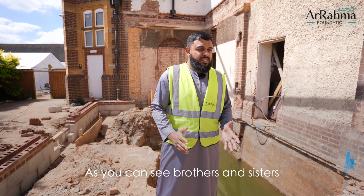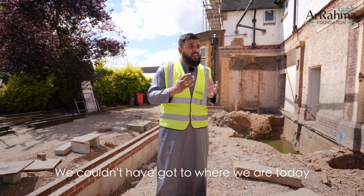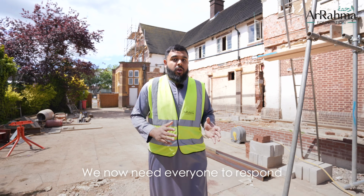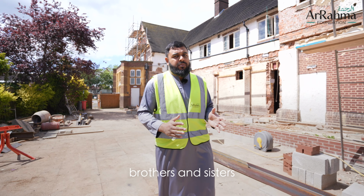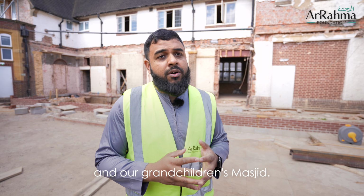As you can see, brothers and sisters, there's a lot of work yet to be completed. We couldn't have got to where we are today without your du'as and without your donations. We now need everyone to respond, brothers and sisters. The masjid is in requirement of your donations and your du'as. This is our masjid, brothers and sisters. This is our children's masjid and our grandchildren's masjid.